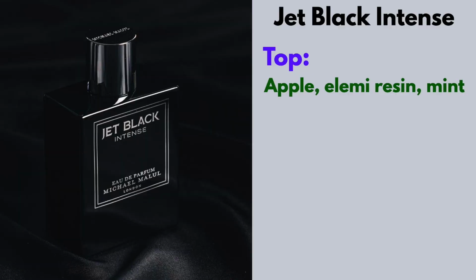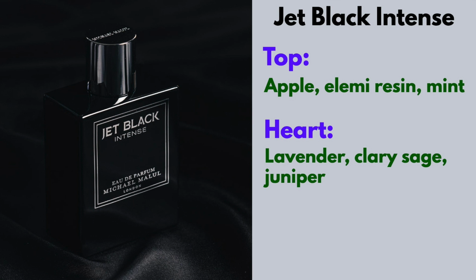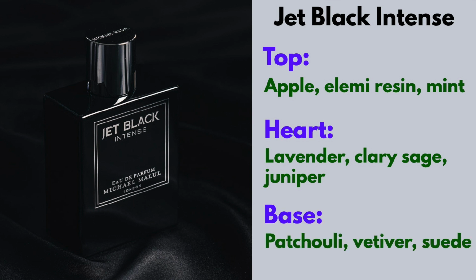Now let's talk a little bit about the note breakdown, because that is one of the most prominent aspects of Aventus that people know about if you know Aventus and you enjoy it. And people often like to draw comparisons to other fragrances if they do share some of those very prominent notes. The notes in Jet Black Intense are, in the top, apple, elemi resin, and mint. In the heart we have lavender, clary sage, and juniper. And in the base there's patchouli, vetiver, and suede.